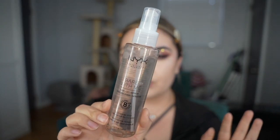So I'm just gonna refresh it with this NYX Bear With Me Prime Set Refresh, just to get all the liquids, like the creams and everything, settled together before I go on top and I set everything with powder. So let's do that.